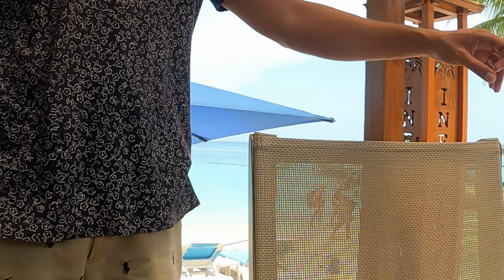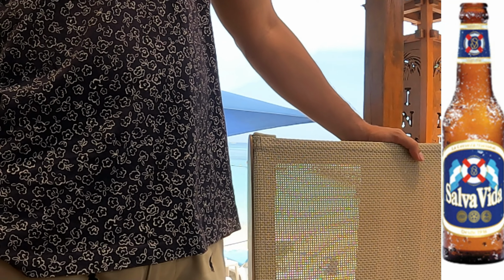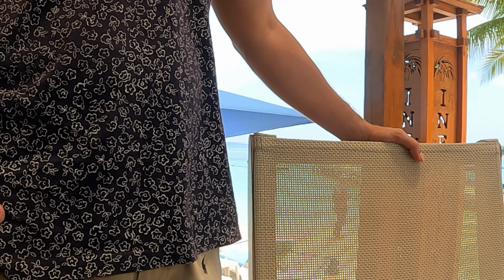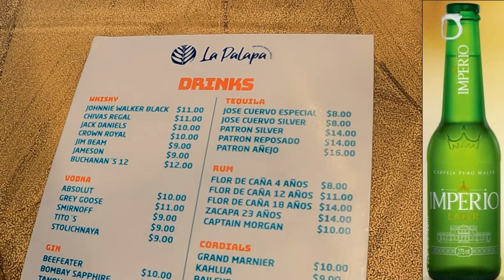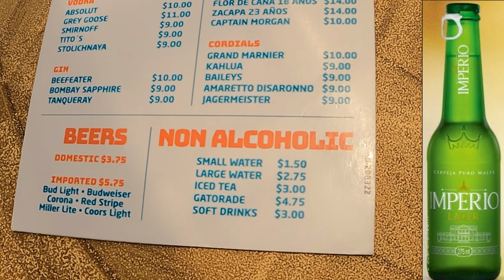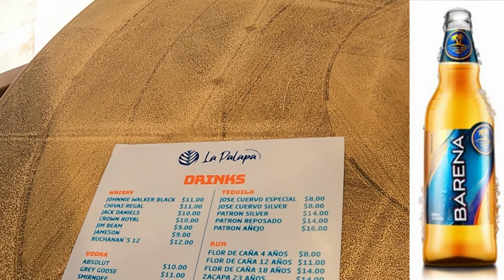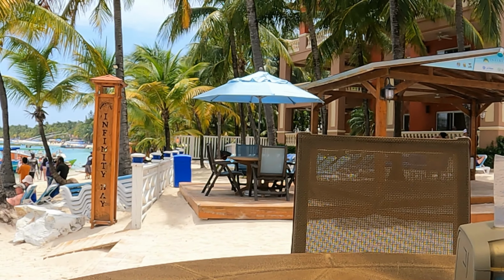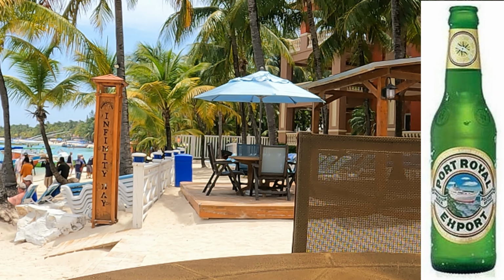Salvavida is everyone's favorite, which means Lifesaver. It has a very good taste. The other one is Imperial, which is our darkest beer, but it's just like 1% different compared to Salvavida. And then the other one is Barena, which is the exact same thing as a Corona, if you like light beer. Those are our 3. Our 4th one is Port Royale, but they don't have it apparently.